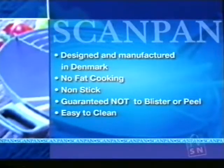But what exactly is Scanpan, apart from Scandinavian cookware? Well, as you can see, it is indeed designed and manufactured in Denmark, and they actually use recycled aluminium, so they are very conscious about saving the environment as well. And we'll talk more about actually how they're put together later, but it's basically recycled aluminium and then bonded with this ceramic titanium. It is no fat cooking, or you can just use the spray oils if you want to do that little bit of fat in your cooking. Particularly olive oil is very good for you. All non-stick. It is guaranteed not to blister or peel, which is a very important point.